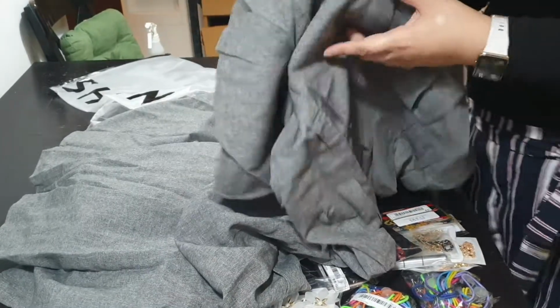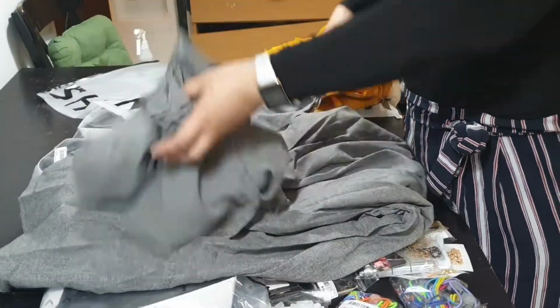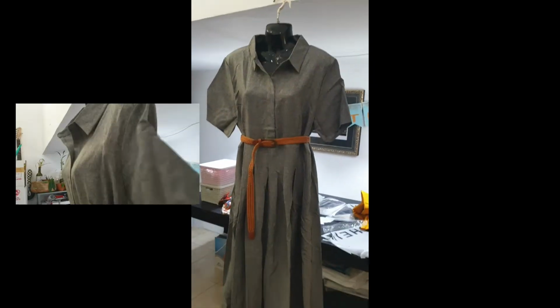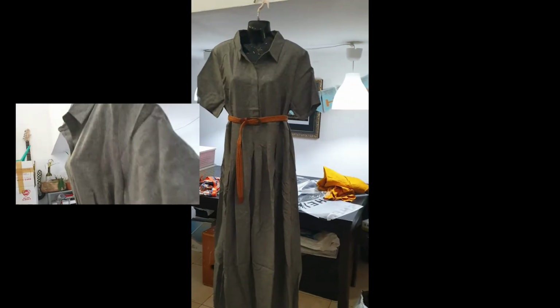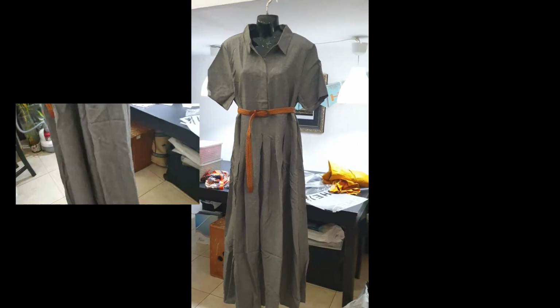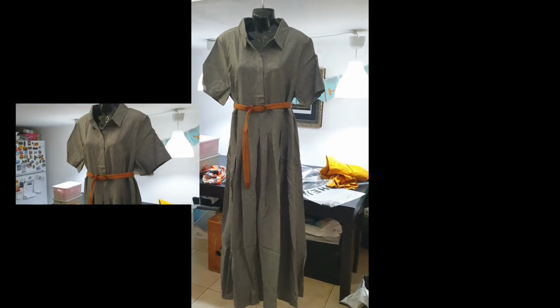Ganda din ng tela. Sulit. Very affordable siya. It's texture. Ganda. Nice. I like it as well. So, it's also long. There is a belt. Overall, I am so satisfied with my purchase and definitely I will order again next time.